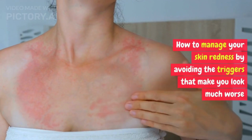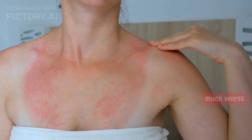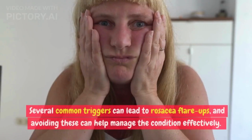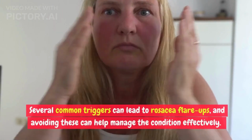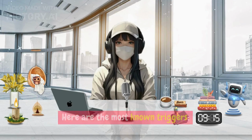How to manage your skin redness by avoiding the triggers that make you look much worse. We have to understand the triggers, and avoiding these can help manage the condition effectively. Here are the most known triggers.